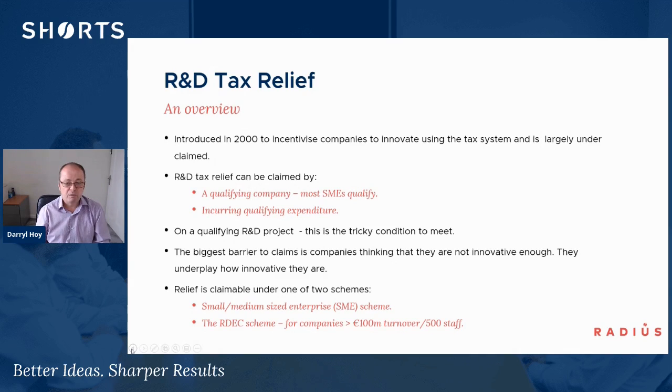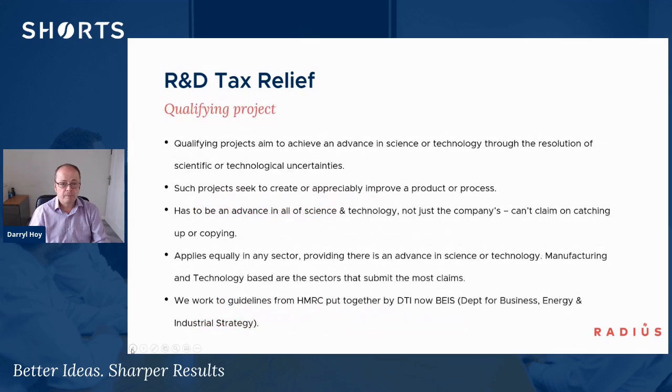The R&D project is one of the tricky conditions to meet. One of the biggest barriers we've had is companies think they're not innovative enough and underplay how innovative they are. We have relief available under two schemes: the SME scheme, for small and medium enterprises, and a scheme called RDEC, which is for large companies or sometimes SMEs that are receiving grant funding.